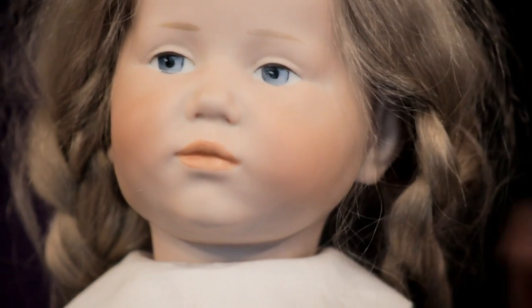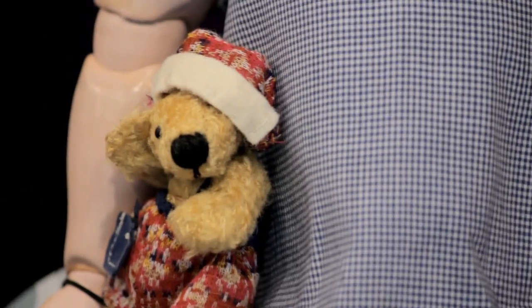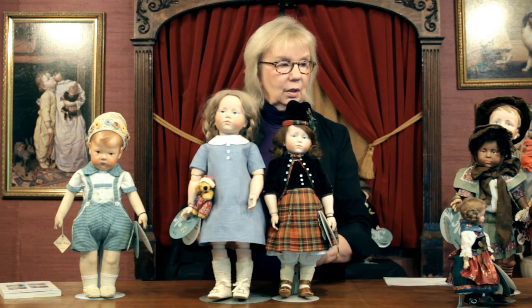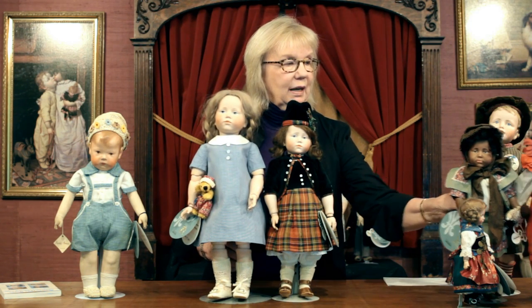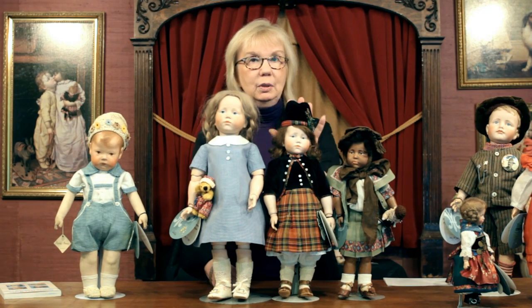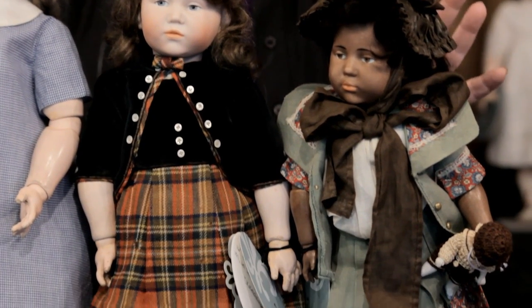Now, the 101, so you could say, well, okay, I want to get one of each of these characters for my collection, but wait, let me show you, because I have 4 examples right here on my table, and I want to show you the variations that you could have. You could have variations of costume. You could have the brown complexioned model, which is extremely rare to find in this series.